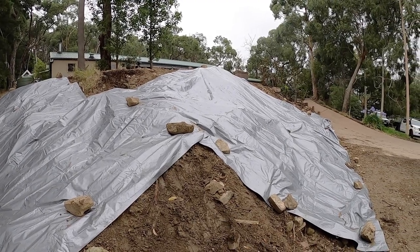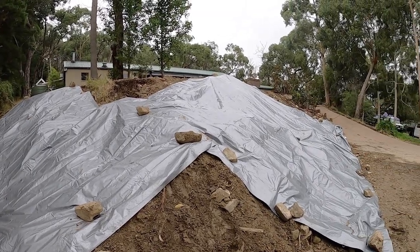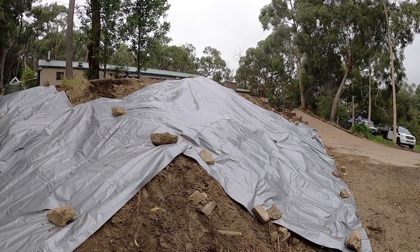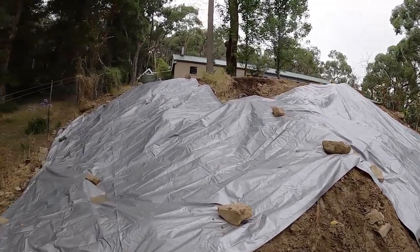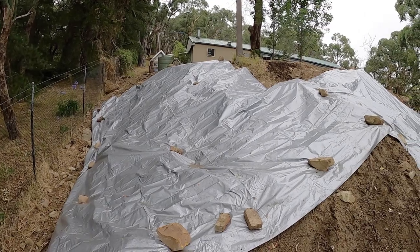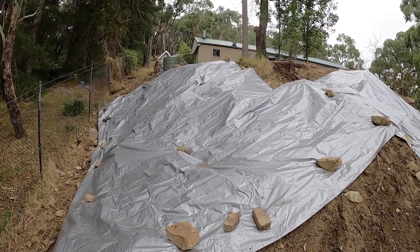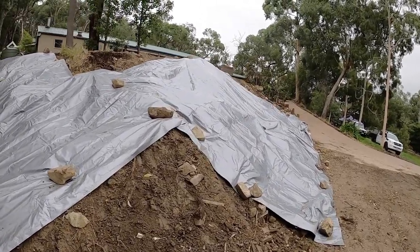Today's Monday, so we'll be here hopefully no longer than till Wednesday, and we'll just be placing rocks, doing a bit of geofabric, just as erosion control on that slope. And around here it's probably 150 square meters of hillside, so got a couple of loads of rock coming tomorrow.